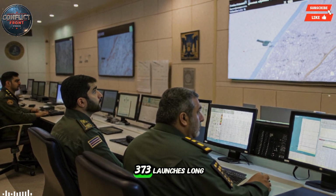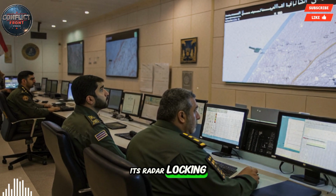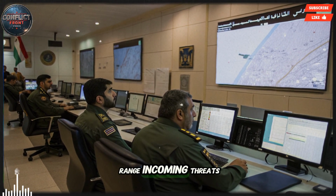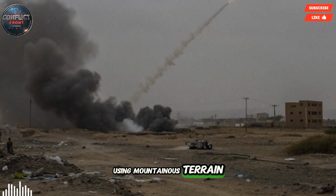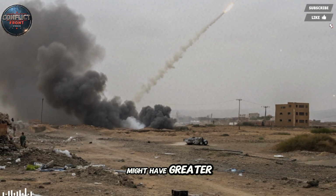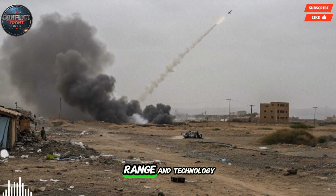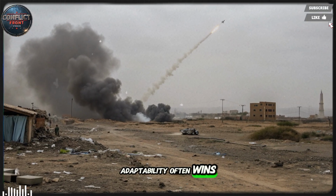Iran's Bavar-373 launches long-range interceptors, its radar locking onto targets hundreds of kilometers away. Yemen's Fater-1 responds to short-range incoming threats, its operators adjusting positions, using mountainous terrain to stay concealed. The Bavar's missiles might have greater precision, but the Fater's mobility gives it flexibility and speed. In modern warfare, range and technology don't always guarantee victory. Adaptability often wins the day.